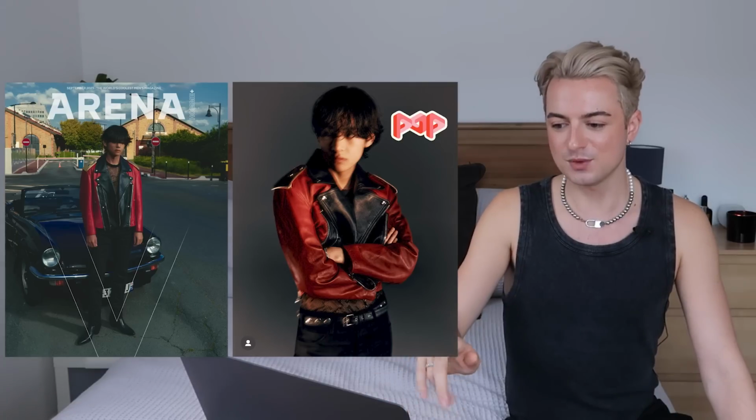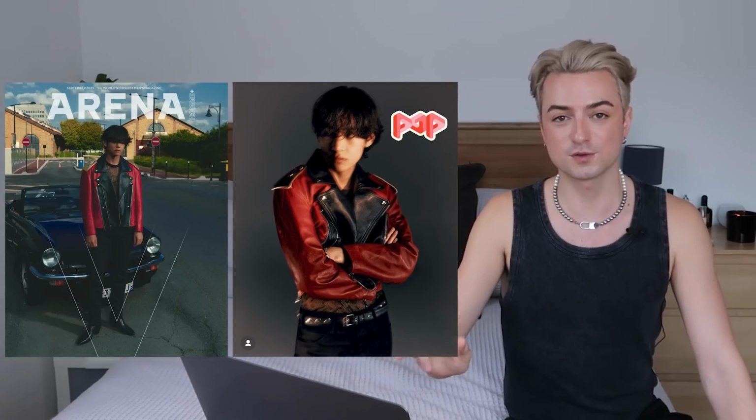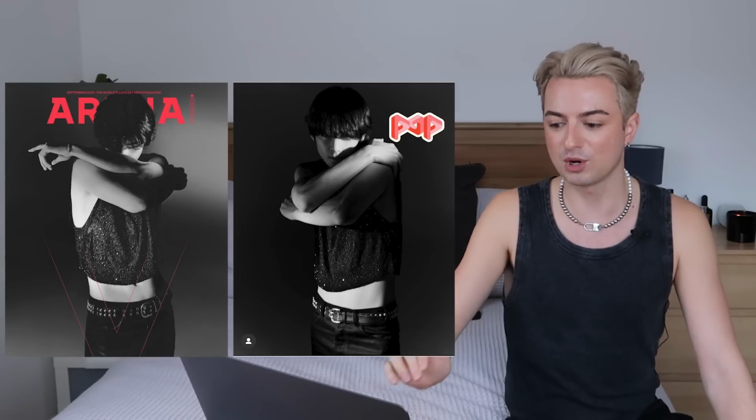As you can see here, we're getting the same 2 looks from the covers of Arena in the Pop editorial. The red leather jacket, love how it's been shot here and lit and how there's a slight blur. Also, you don't get to see the gold yellow tone of the epaulette as much, but you'll see that there is a belt detail, but it's a lot finer than the belt in the Arena cover. And then obviously the Arena cover has just been shot ever so slightly different. We're still getting the same wrap of the arms, but his face is pointing to camera this time.